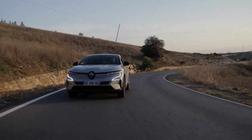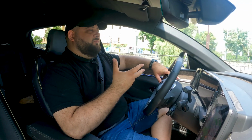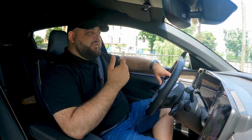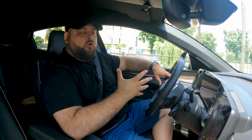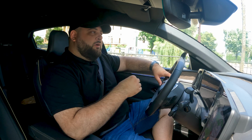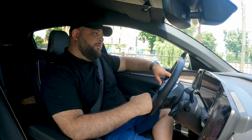What's interesting is that you don't get the 11 kilowatt charger on any car at any price point, which is really weird. I guess it has a lot to do with Renault's way of selling this car. It's forcing you to get an upper echelon model. It's forcing you to get the 60 kilowatt version.